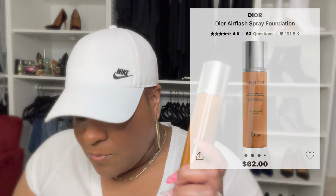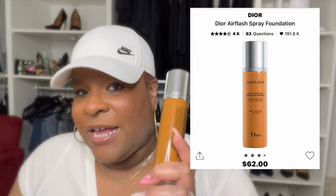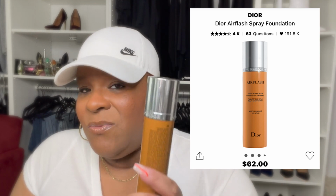The next one is the Dior Airflash Spray Foundation. Now, this is one of my favorites. In a year, I think I've been through two of these because I wear it a lot. It is perfect. If you're going out at night, it gives you that nice, smooth, flawless look. And if you have texture on your skin, it still looks really nice. You just have to be careful how you use it. I like to spray it on something and then apply it. But if you can't, just spray it like this, because it'll be everywhere.